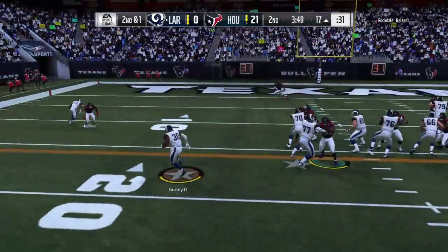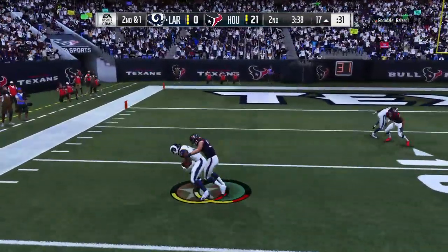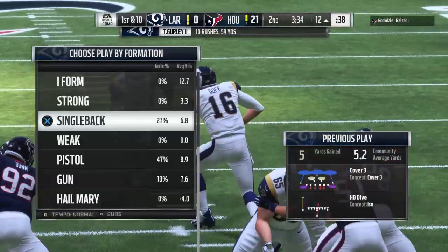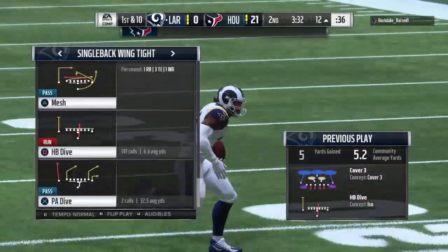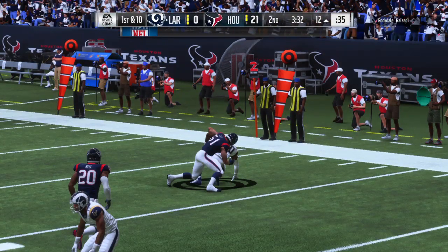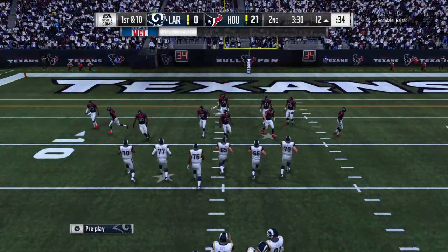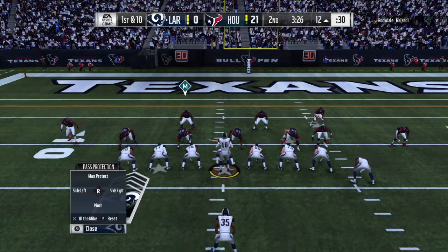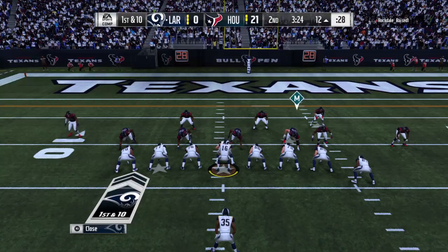Now on 2nd down, this is Gurley. And he'll go down here at the 12-yard line. 5 yards is the pickup there as that extends this drive. Exactly what they needed right there, because they needed to use the ground game to take some pressure off, because the quarterback's been struggling a little bit. This offense finding its legs now. Here's another 1st and 10.